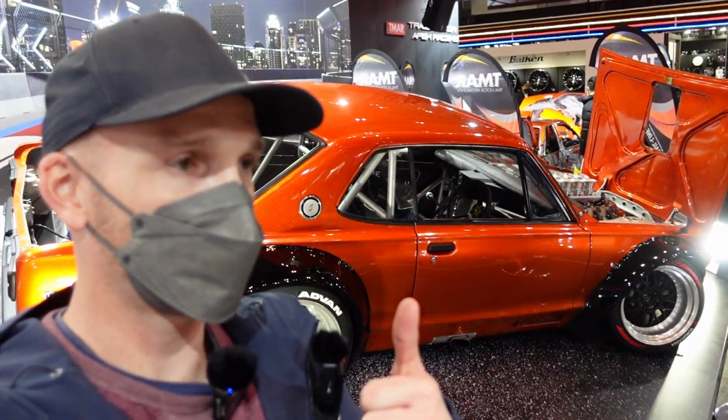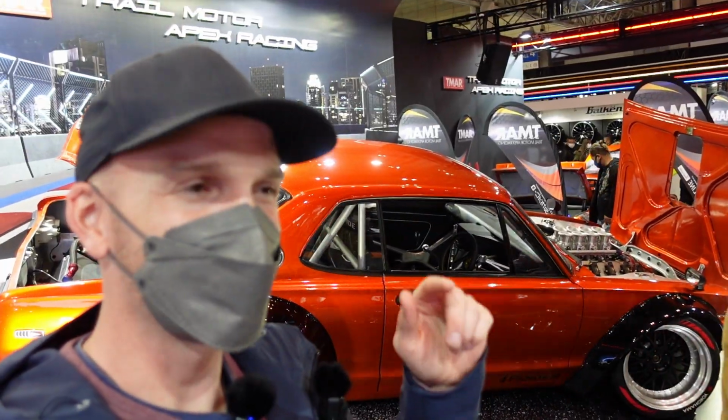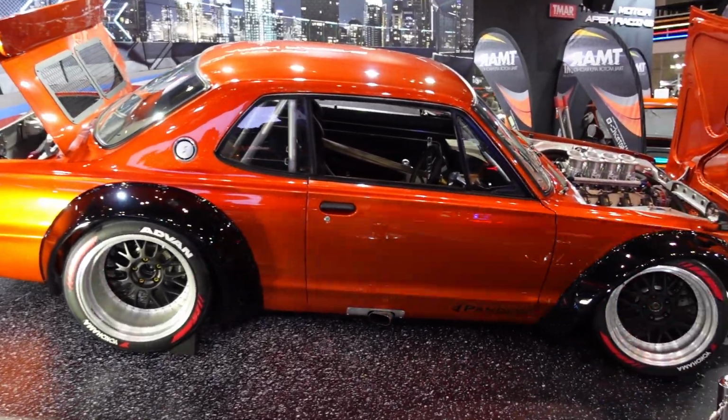Here's one that I was really excited about. I'm just gonna do a standalone video. I'll have other coverage in my other videos. Here's Daigo's Trail Motor Apex Racing Hakosuka with the NASCAR V8 in it. This is one of the cars that I was coming to see.